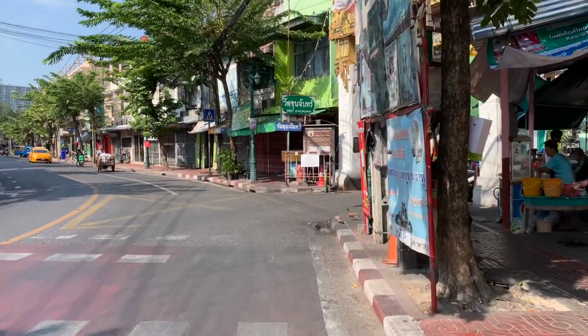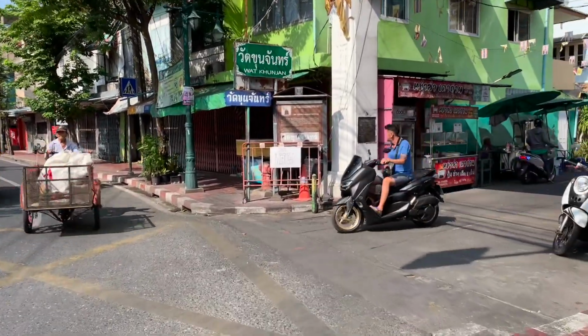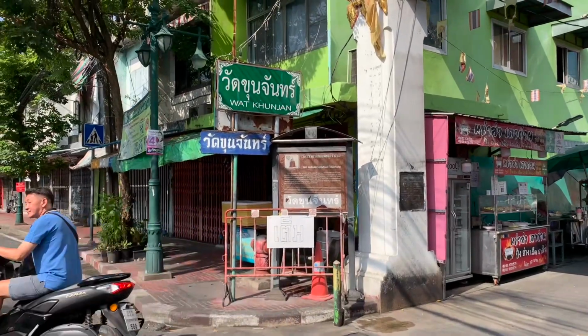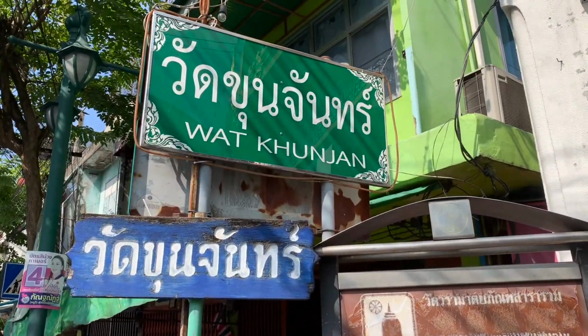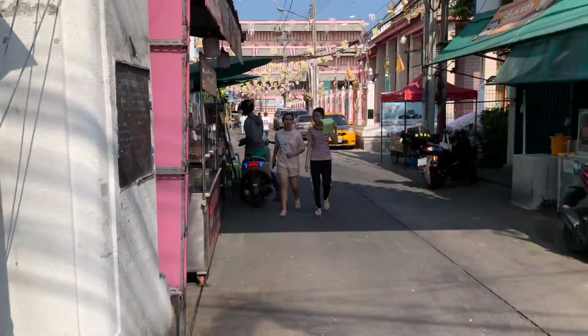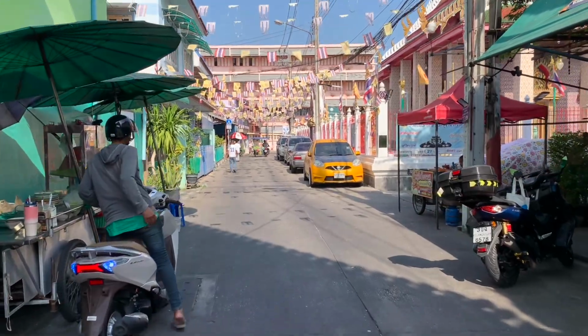Okay, so the moment of truth. We've almost reached our destination. Now, be sure that you find the right place. I'll show you the sign. It's called Wat Punjan. Okay, there are actually two temples, Wat Punjan and Wat Paknam, and they're adjacent to each other, as you'll see in a minute.